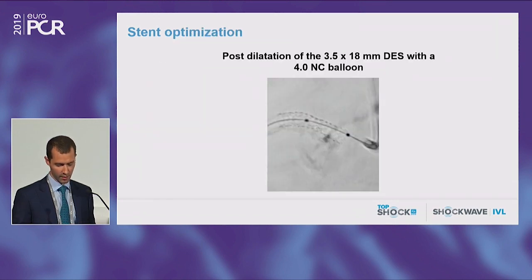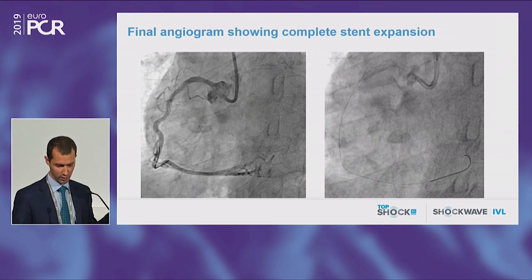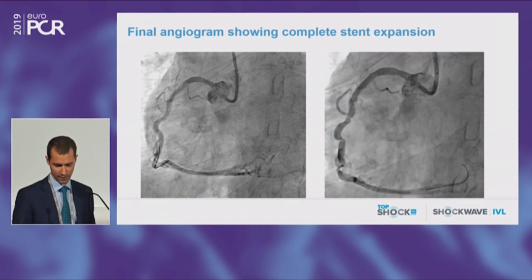We did a stent boost. We brought a 4.0 NC balloon that we inflated to 16 atmospheres. And here is the final result. You have the StentBoost on the left side, and this is the final angio.